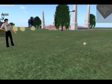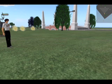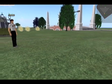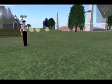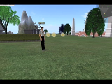Once one's built an object, it stays there, and one can save it to one's inventory. So I'm going to remove it now, the ball will disappear, and it's in my inventory, from which I can then use it at a later point. So Second Life is remarkable because we all make it.